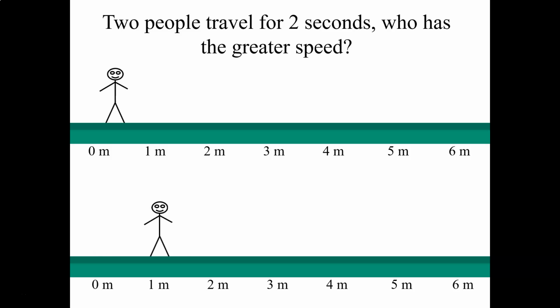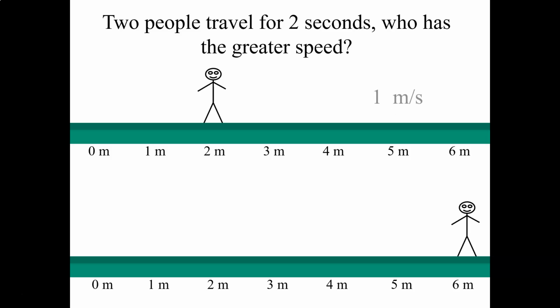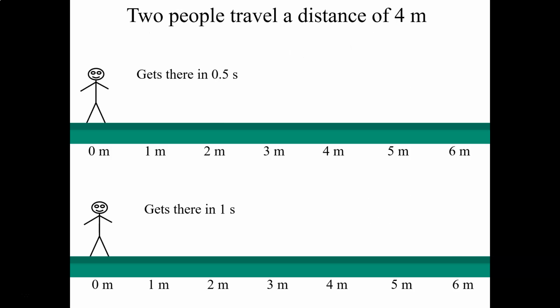Let's say we had two people. They both travel for 2 seconds. One goes 2 meters. The other one goes 6 meters. Who had the greater speed? The person on bottom. They went a greater distance in the same amount of time. 1 meter per second. And this person went 3 meters per second.